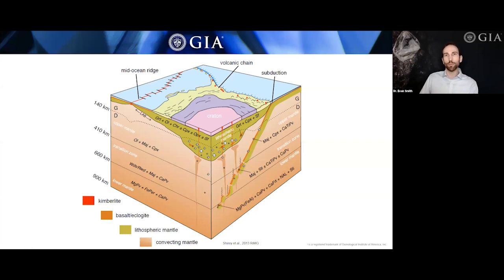And diamonds, most of them that we're mining nowadays, have formed in the thickest and oldest parts of continents, in a region we call the craton. The depth of this space, the diamond window where most diamonds come from, is around 150 to 200 kilometers deep. And occasionally there are even special kinds of diamonds called super deep diamonds that come from even deeper in the earth.